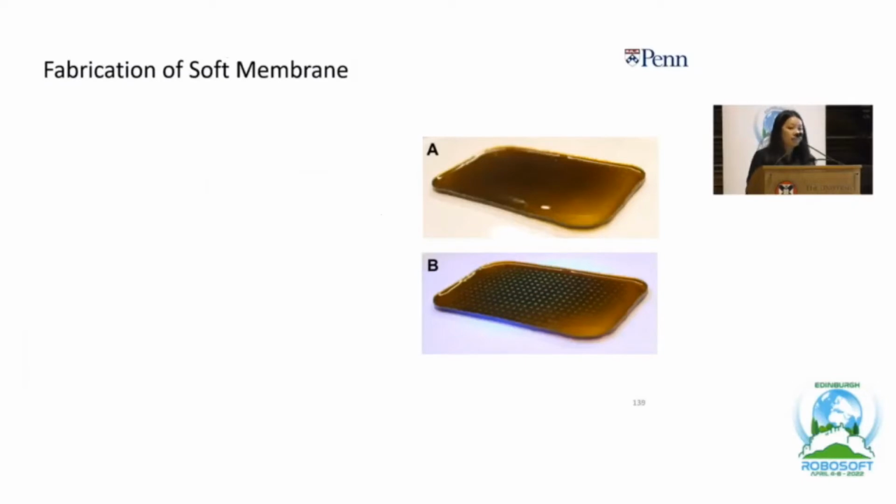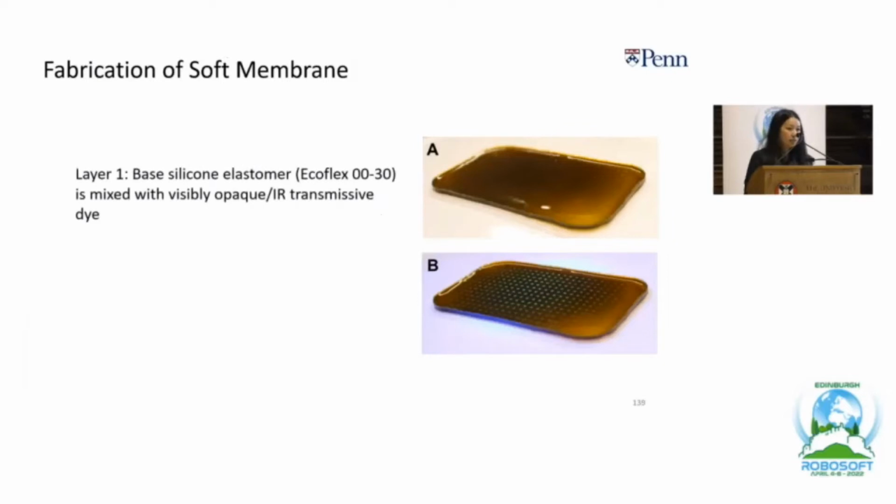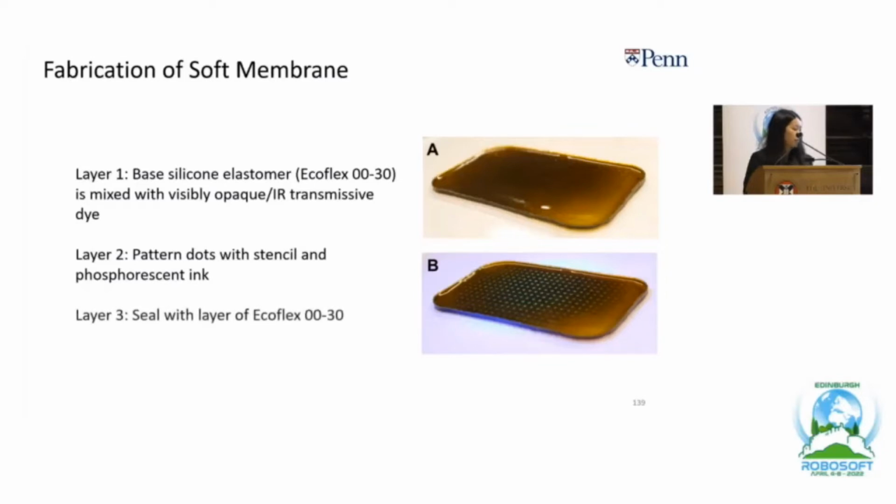To fabricate the soft membrane, we use a layering approach. It's made of three layers. The first layer is a base silicone elastomer. We use EcoFlex 30, mixed with a visibly opaque and infrared transmissive dye. Then in layer two, we pattern the dots with a stencil and phosphorescent ink. And in layer three, we seal it with a layer of EcoFlex, which evens out the protrusions from the dot layer and also makes the surface slightly more matte, so that we get less reflection from the internal LEDs. This process is pretty simple. It takes about 30 minutes to fabricate a membrane.